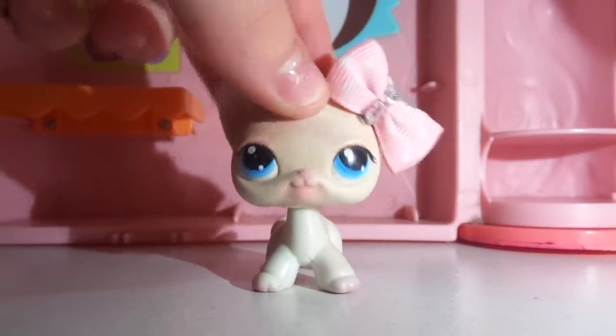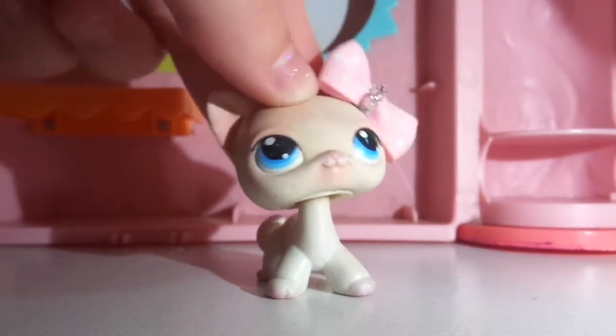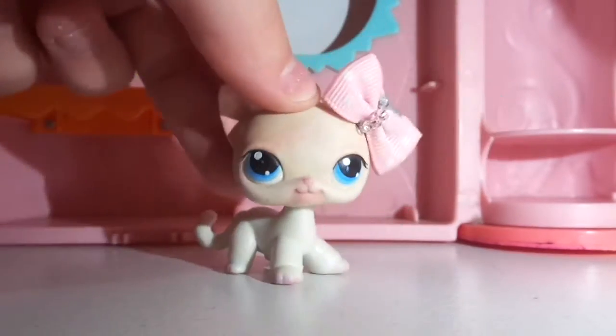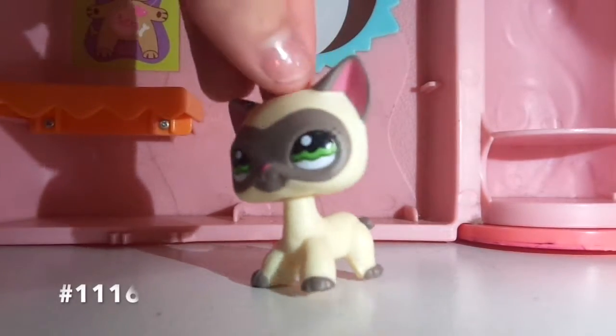Okay, much, much better. So today we are going to be doing an LPS haul because I ordered many, many packages on eBay and a lot of them have arrived. Let's just get started. So the first one to arrive was this cutie.